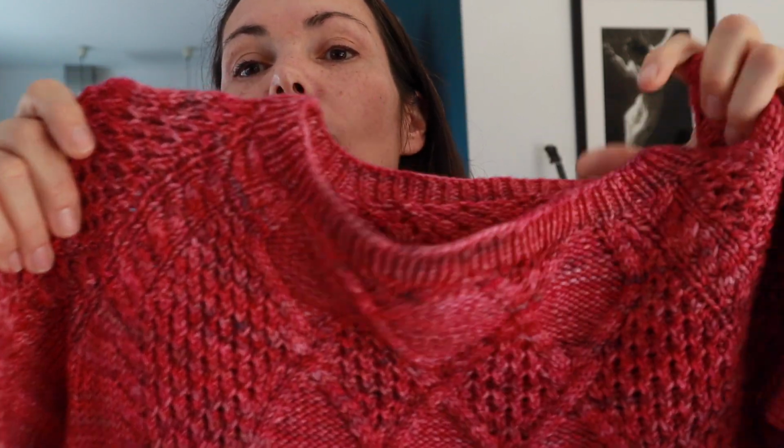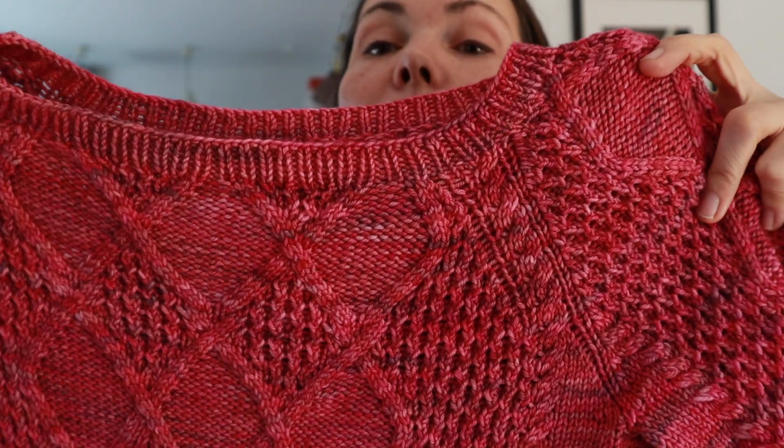Anyway, this is the first finished object that I want to present to you. The second one is very special because a very good friend of mine in real life, a real person, not that internet friends are not real people, but someone I actually know in real life, designed this. She's a really good designer. And I tested this sweater for her. I was part of the test knit, and I think it's just gorgeous.